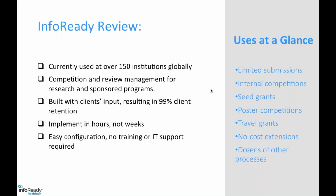As I was saying, we have 150 institutions in higher ed research, and roughly 50 of those are in the mid to small range. So it fits really well with that type of university and research program. We are so proud to talk about our 99% retention rate, which means that not only are we solving the problems, but we are supporting your university and your administration staff every step of the way. We're there to hold your hand.